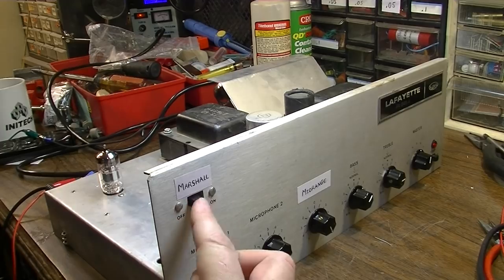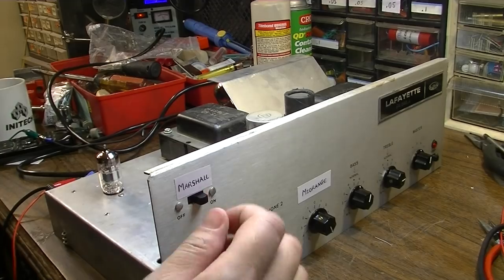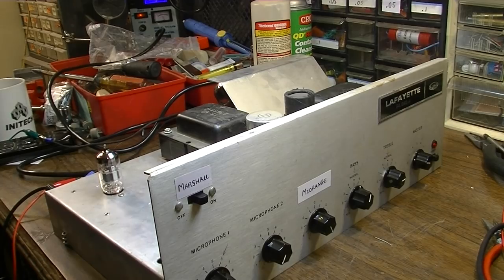We're just on channel one here with the Fender side. You hear that pop there. So that works pretty well. And this channel also works.